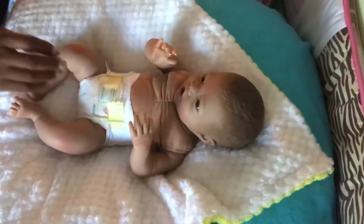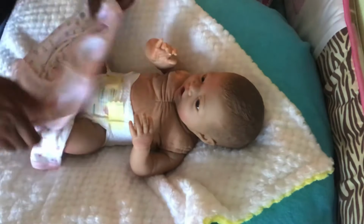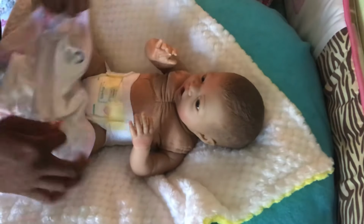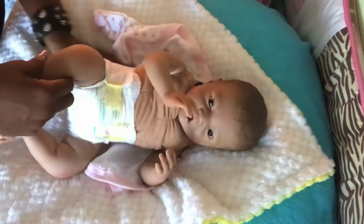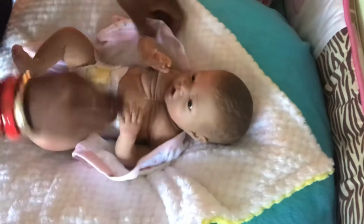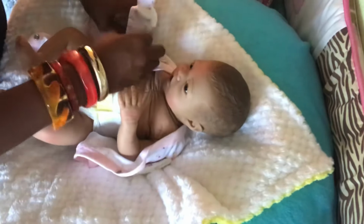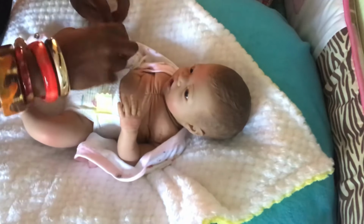Ada, baby. So I'm gonna put this little onesie on her. I love these type of onesies, these snap across onesies. Come on, baby. So she came with the name Imani, which I love. So I'm keeping her name Imani. And I also added Talulah and Love. So she's named Talulah Imani Love.